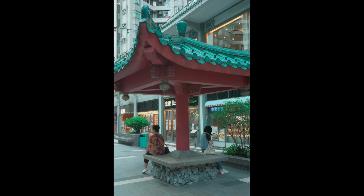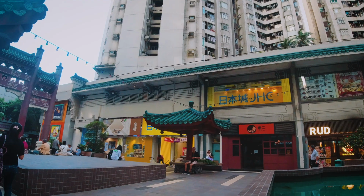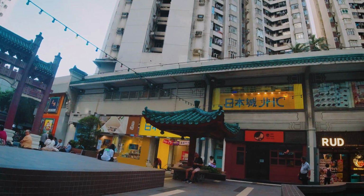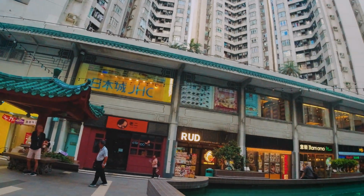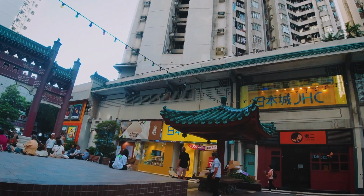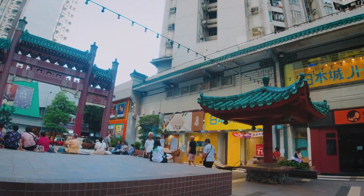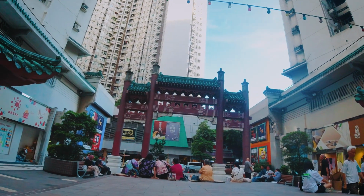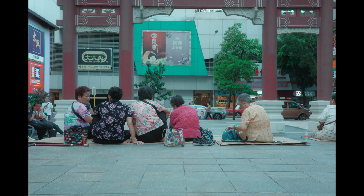Did my street photography improve in this 7-day challenge? I'm not so sure, but at least I have some idea on what I should be working on. So today is a Sunday afternoon, so in the promenade area, there are a lot of just people resting around. I wanted to take a photo of him sitting down, but he stood up. So I'll take a photo of these groups of aunties just sitting by the square.